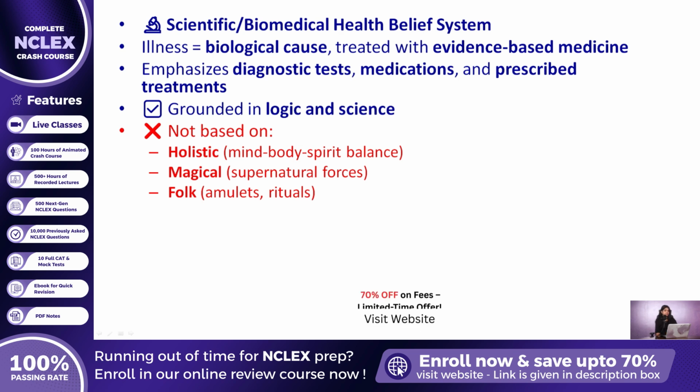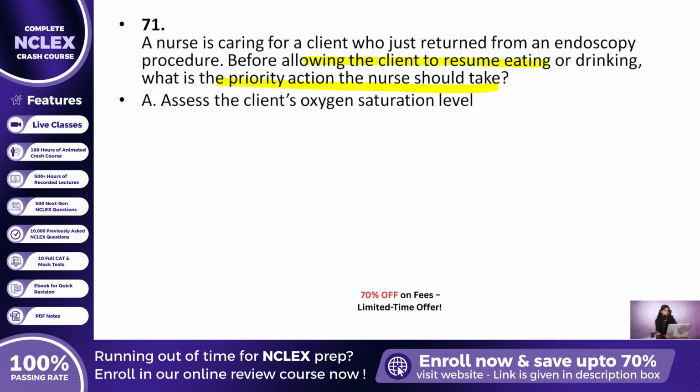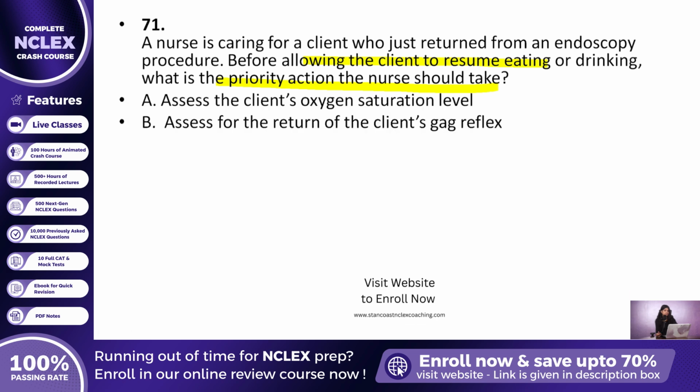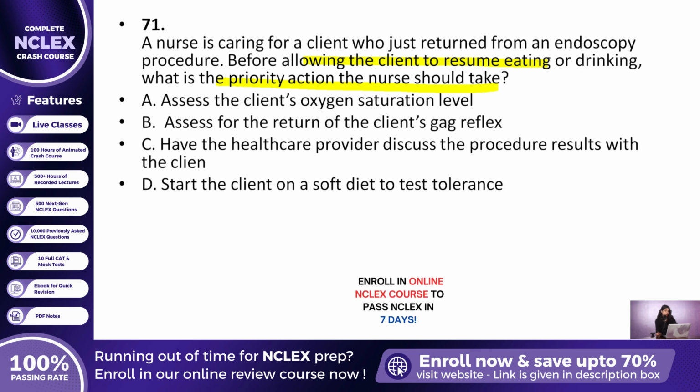Let's move to question number 71. A nurse is caring for a client who just returned from an endoscopy procedure. Before allowing the client to resume eating or drinking, what is the priority action the nurse should take? Here are the options. A. Assess the client's oxygen saturation level. B. Assess for the return of the client's gag reflex. C. Have the healthcare provider discuss the procedure results with the client. D. Start the client on a soft diet to test tolerance. The correct option is B.